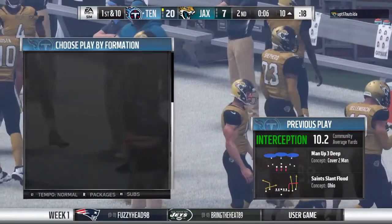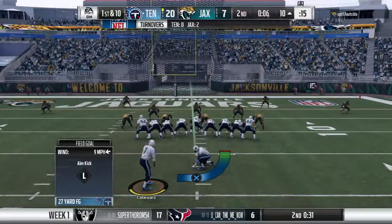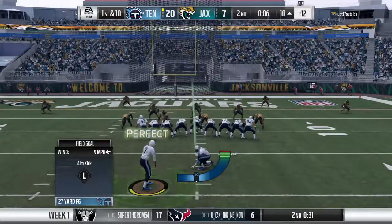They're in the second quarter at Heinz Field. The Bills have now opened up a 2-touchdown lead. We'll keep you updated on that one as it progresses.